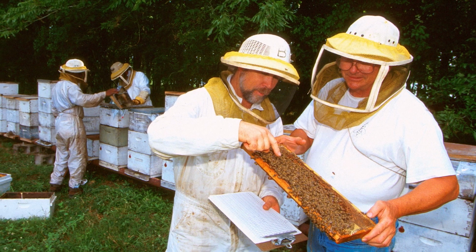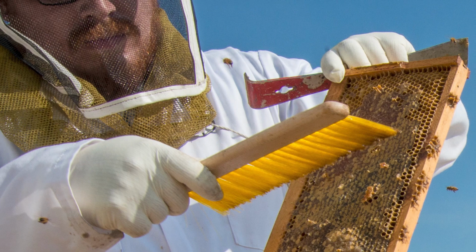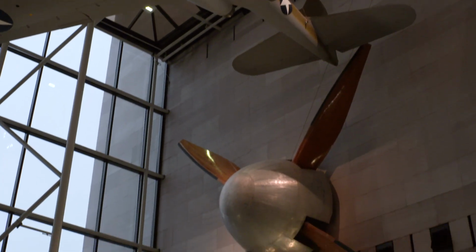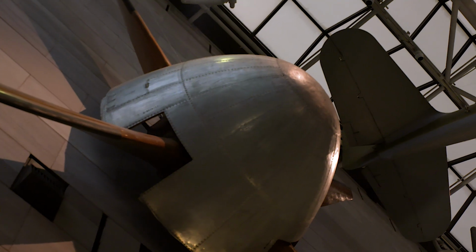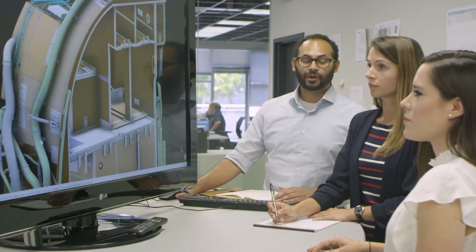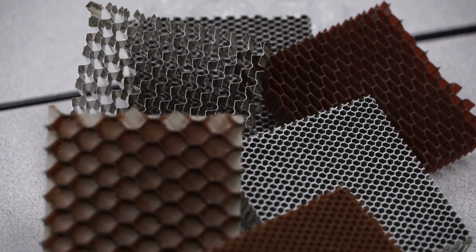Check it out. Scientists and engineers often look to the natural world to find inspiration. The honeycomb design is only one example of this, but an important one. Both strong and lightweight, honeycomb is an important element within the aerospace industry. Here at the National Air and Space Museum, there are plenty of artifacts that use the honeycomb. While our giant NASA full-scale wind tunnel fan is not made of honeycomb, the wind tunnel at the Langley Research Center in Hampton, Virginia relied on honeycomb to control wind turbulence while testing aircraft. The honeycomb design is lightweight but very strong, making it ideal for aircraft design. Using a honeycomb shape increases the strength of a part while keeping it lightweight.